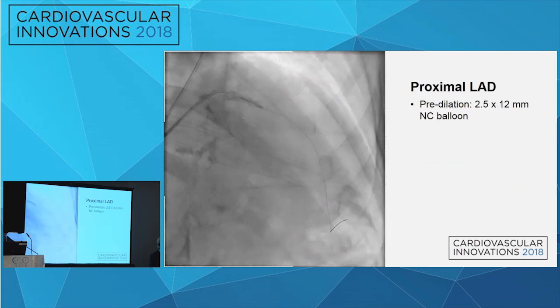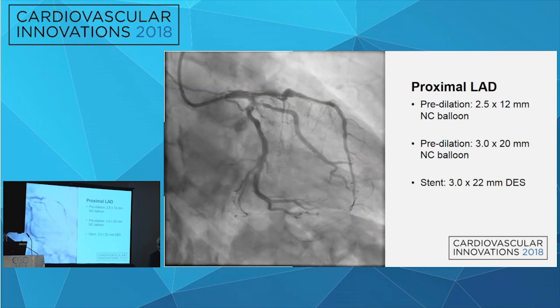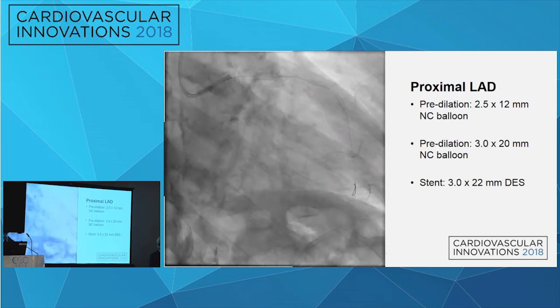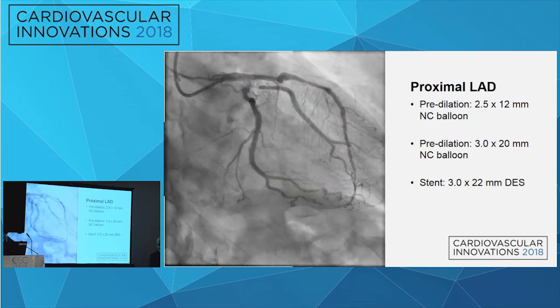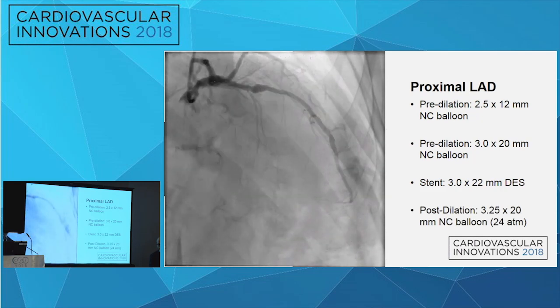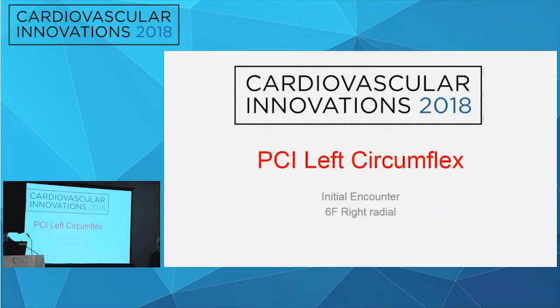For the proximal lesion, we hit it with that 2.5 NC balloon on the way out before we stented the distal lesion, and then after we put that distal stent, we dilated it some more with a 3.0 NC balloon. Positioned a 3.0 by 22 millimeter drug-eluting stent. Approximately, thought we had a landing zone there in the proximal LAD. Tried to land it kind of before that aneurysmal section after the lesion. Deployed our stent. Had a pretty good result. Wound up post-dilating it with a high-pressure balloon. We were pretty happy with our final LAD results, given what we started with.